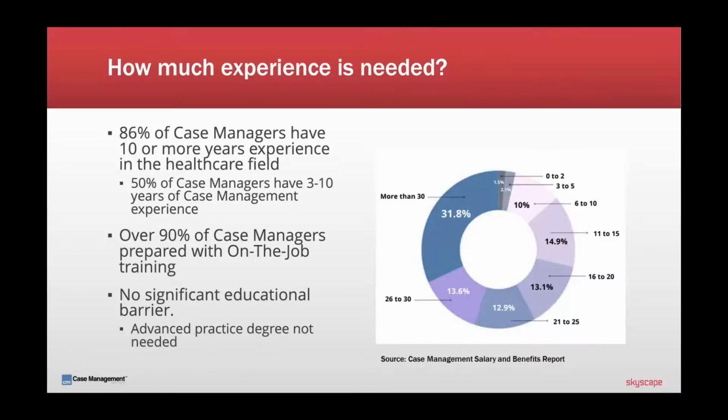So how do you learn case management? Over 90% of the case managers that were surveyed learned on the job, and that is a plus and a minus. Case management is very different than bedside nursing or other areas of nursing, such as home health, working in a skilled nursing facility or a rehab. With case management, we're looking at things a little bit differently, and we're going to go over that in another slide. But the important thing to remember is there's no significant educational barrier to entry into case management. You do not need to go back to get another degree.